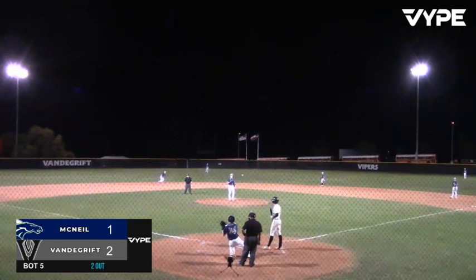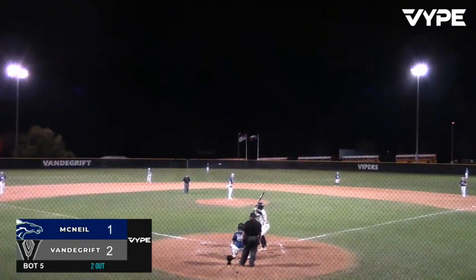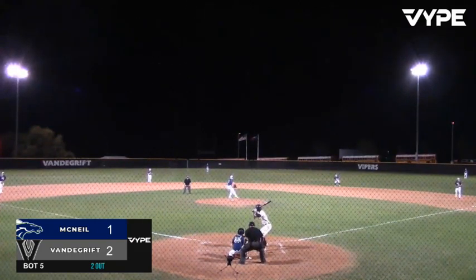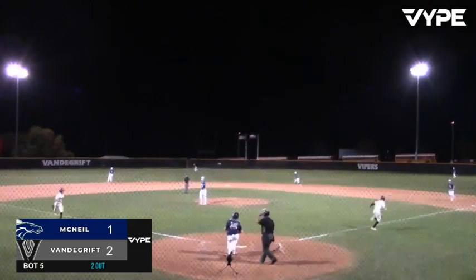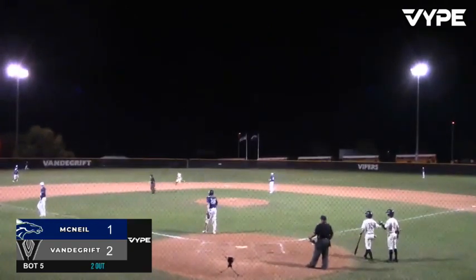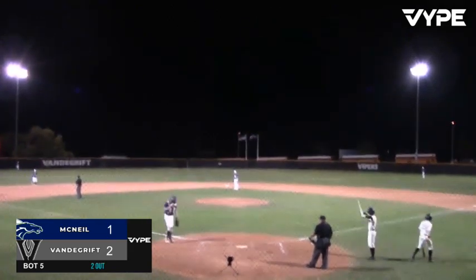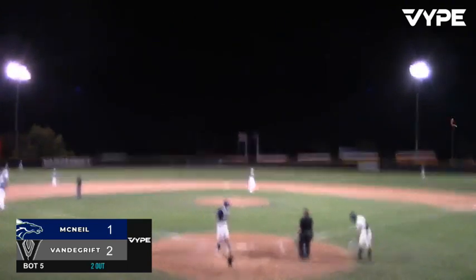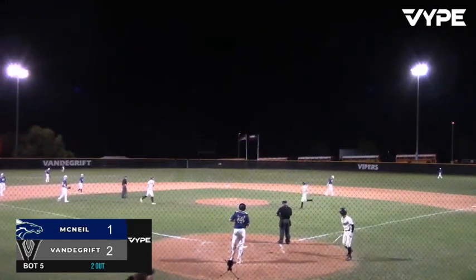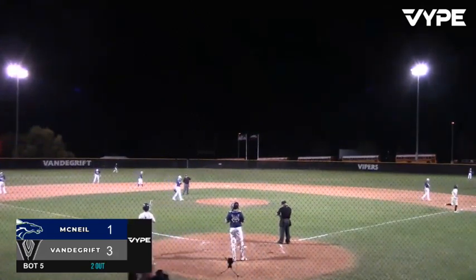Next pitch, fastball misses a little inside and low. Count will go to 3-1. Next pitch swung on, a line drive. That's going to get down into left field, and it's going to get away and roll all the way out to the fence. Lilly scores easily from second. Freeman on his way to third, and he's going to be in with a stand-up RBI two-out triple. And so that triple by Freeman makes the score 3-1 in favor of Vandegrift.